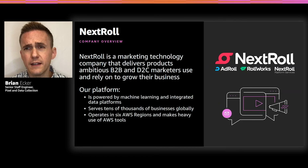Nextroll is a marketing technology company delivering products that business-to-business and direct-to-consumer marketers use to expand their reach and grow their business. Our 3 business units are AdRoll, a growth marketing platform for direct-to-consumer marketers, Rollworks, an account-based platform for business-to-business marketers and sales teams, and Nextroll Platform Services, which is our platform as a service business for consumer and merchant marketplaces who want to integrate directly with our APIs and SDKs.